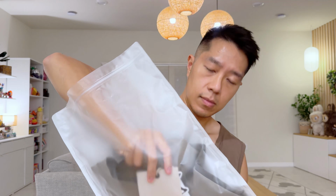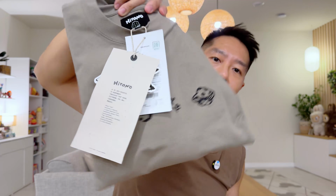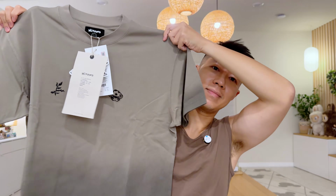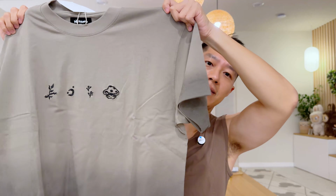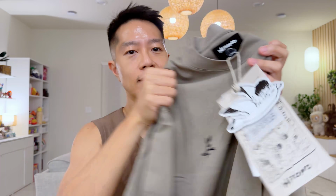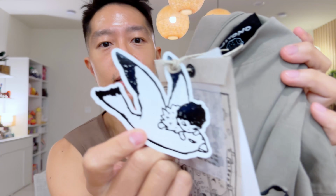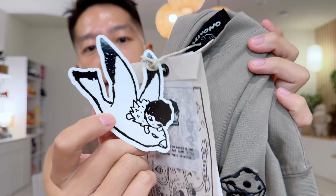These bags have an airlock seal to them, so you just open it up like that. This is the shirt. Oh, you can't see it with the tags. As you saw, these shirts come with a lot of tags. You have a Hirono bird tag, and these are very nice tags. It's textured paper. I'm not sure you can see it, but it's very textured.